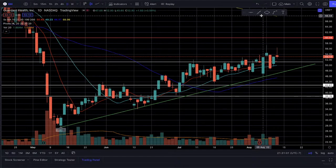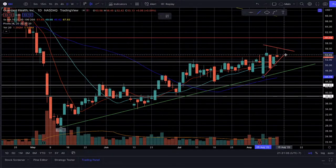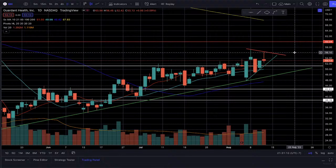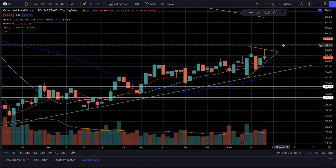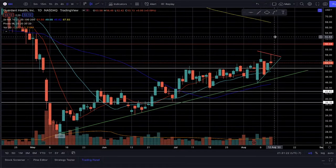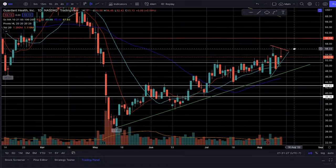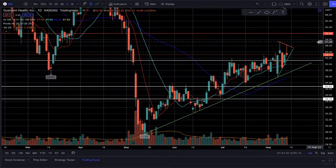So who knows? Maybe we're making another wedge here, just like we saw on WMT. And possibly we can see another run up above maybe 55 or 56. But so far, I'm not liking this volatility. I wanted to see a clear run to the upside after breaking above 52, but we didn't get that. So for GH here, this is off my watch list now. I'll probably get back to this name once we come back to this $56 level.